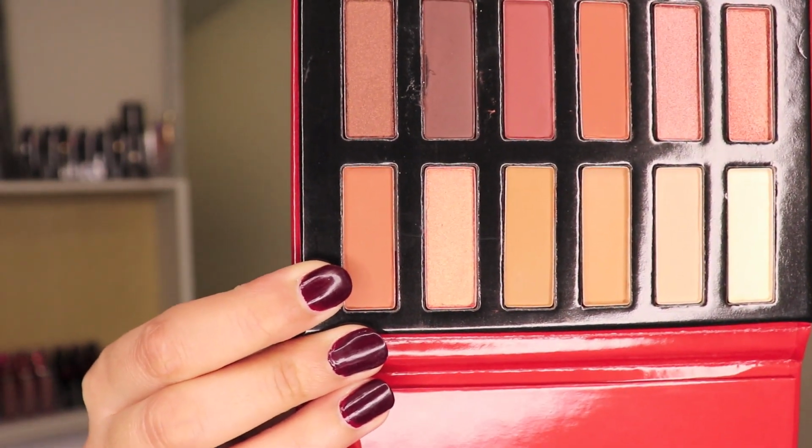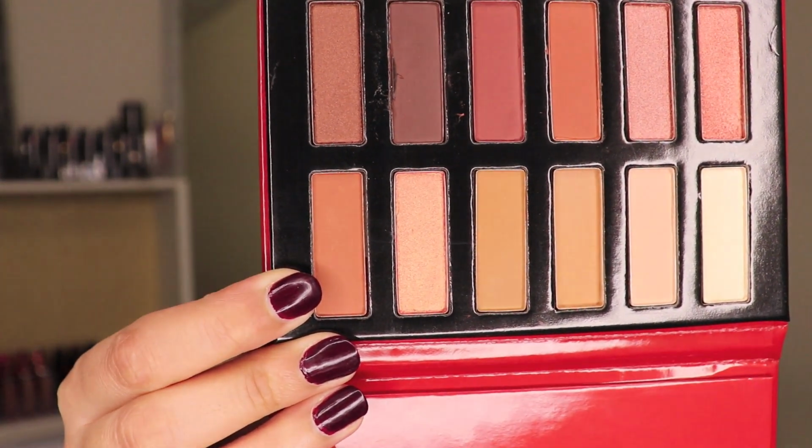Okay, so let's just get right into it. Again, we're not going for any specific makeup look. We're just gonna play around with the products and see what they feel like. First, I'm gonna go in with the Fogle palette. So I wanna go in with this color first, just to put into my crease and create a transition color.